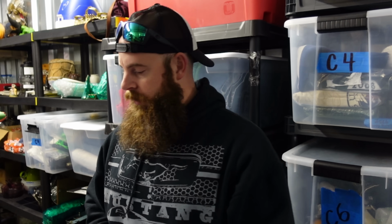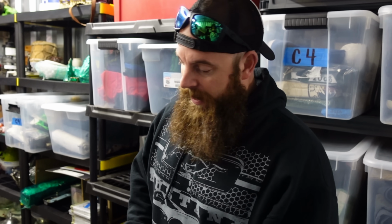At the storage unit on a crisp Monday. It is Monday. Crisp Monday. We got some good sales, not a lot of sales, but some high dollar ones.